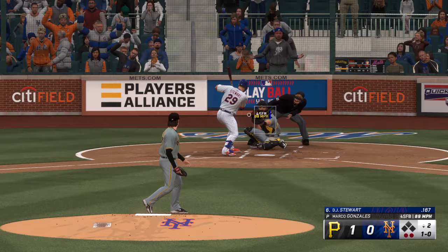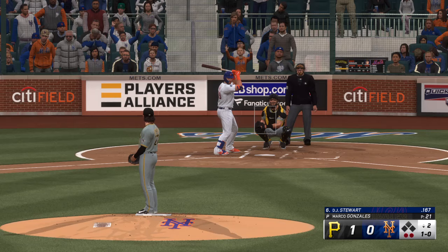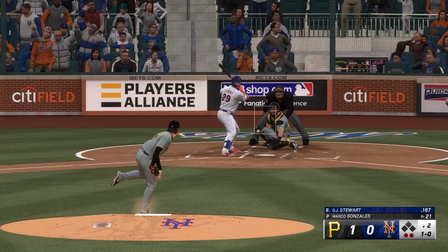DJ Stewart stands in now, looks at that one inside. Next offering is in for a strike. One ball, one strike.